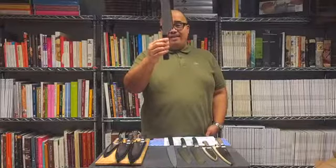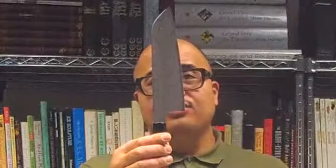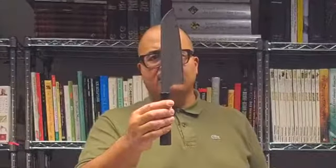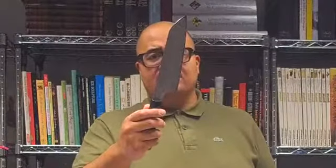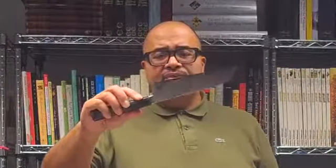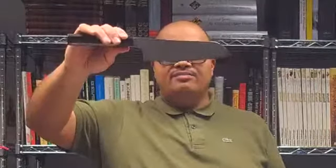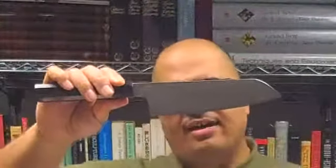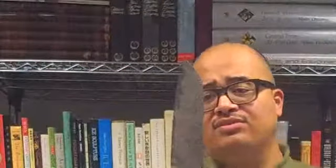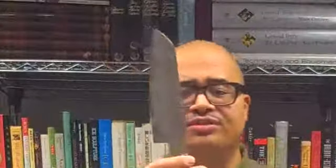It is a Damascus Santoku. The steel is Ginsan. Again, I'm probably butchering some pronunciations here, so you guys can beat me up about that later. It's a stain-resistant Japanese steel, with a sick Damascus pattern that almost looks like a series of tree rings, fingerprints from some alien. I don't know, it could be a number of things, but many of you I know are familiar with the Santoku style.